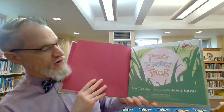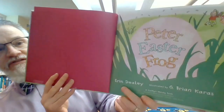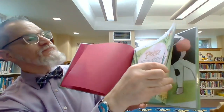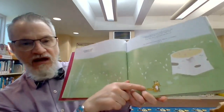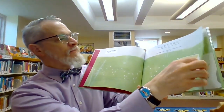Peter Easter Frog by Erin Dealey, illustrated by G. Brian Karras. Oh, look, there goes Peter Easter Frog hopping. Ooh, he's hopping. Hop, hop, hop. Ooh, he's going to hop over a squirrel.